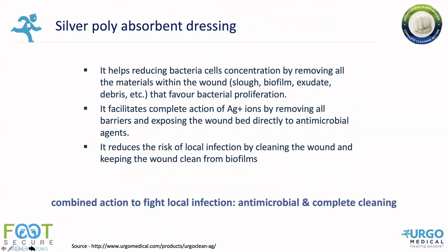So the silver polyabsorbent dressing, that is the UrgoClean AG, helps in reducing the bacterial cell concentration by removing all the materials like the slough, biofilm, exudate, etc. from the region. It also facilitates the antimicrobial action because of the silver, and it reduces the local risk of infection. And when we apply it and when we remove it, it is pretty pain-free for the patient. So the combined action of fighting the local infection and complete cleaning is what we have seen in the UrgoClean AG, in the cases that we can see further.